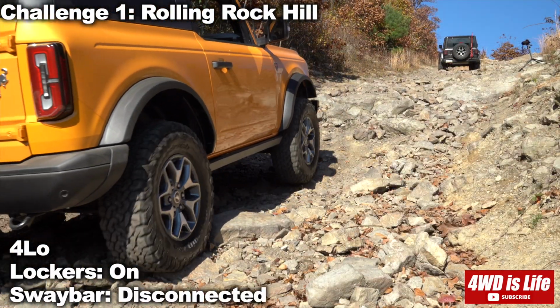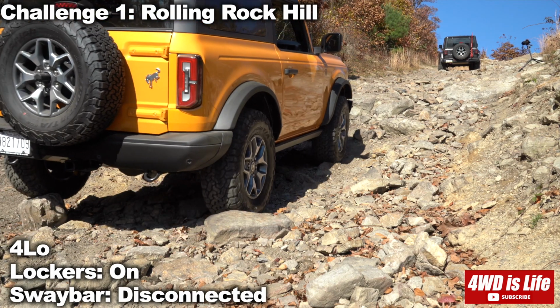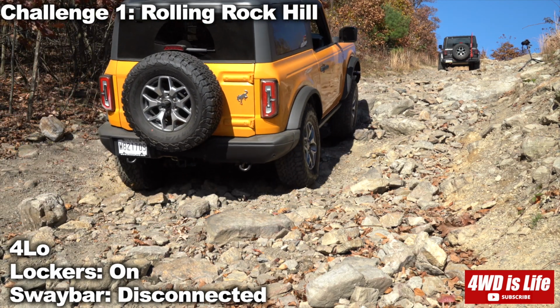And at the end we are going up the hill with lockers on, disconnected sway bar, and of course there's no problem at all.